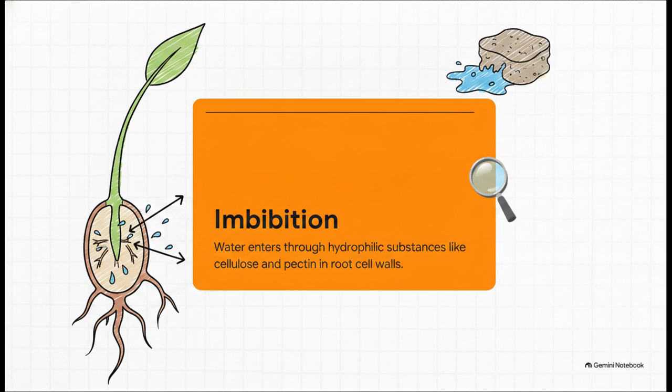But finding the water is just step one. Getting it inside is the real trick. For water to cross into the root hairs, it first goes through a process called imbibition. It gets drawn in by hydrophilic, or water-loving substances right in the cell walls, like cellulose and pectin. Honestly, it's exactly like watching a dry sponge eagerly soak up a spill on your kitchen counter.